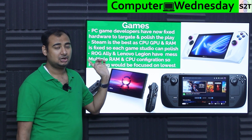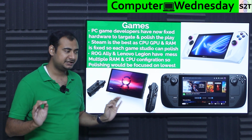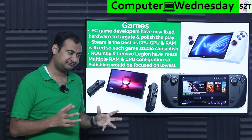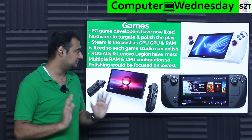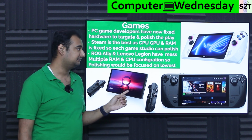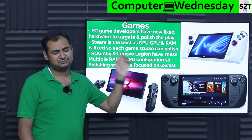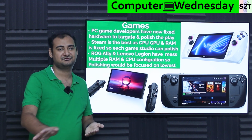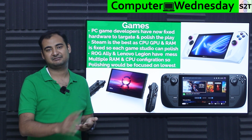Then same comes ROG Ally and Lenovo. Both of them are horrible. I have no idea who created this brain virus that entire humanity is like, what if we have 10,000 options? It's like you're gonna have garbage. Nothing else. All we're gonna have is garbage. The CPUs on them can change. The RAM option on them can change. That means any game studio, all they're gonna do is buy the cheapest, crappiest ROG Ally and they're gonna develop for it. Or the cheapest, crappiest Legion? Yeah, they're gonna buy it and develop for it.